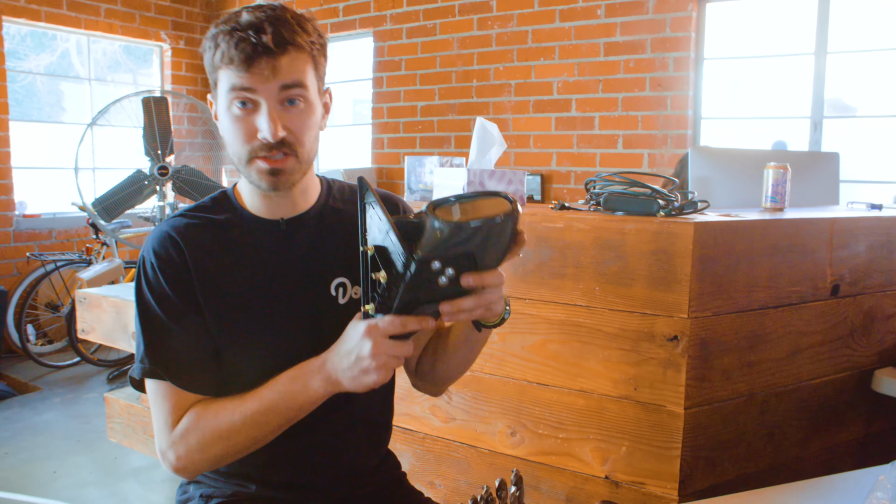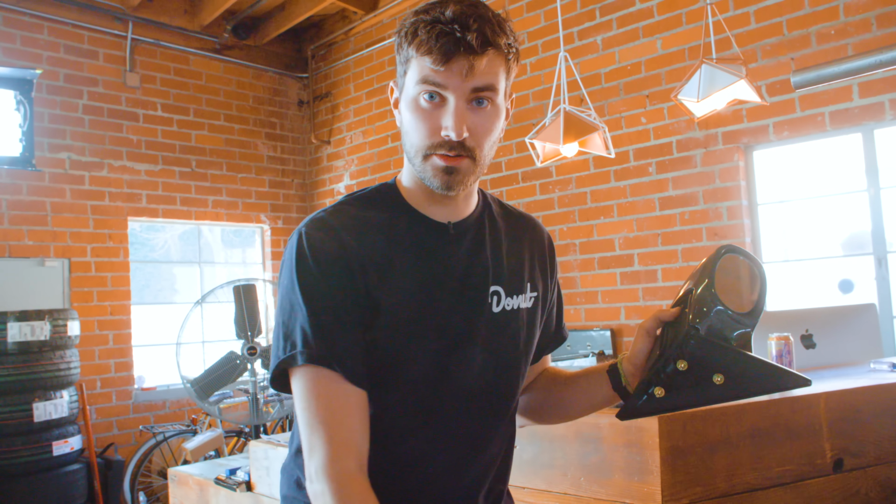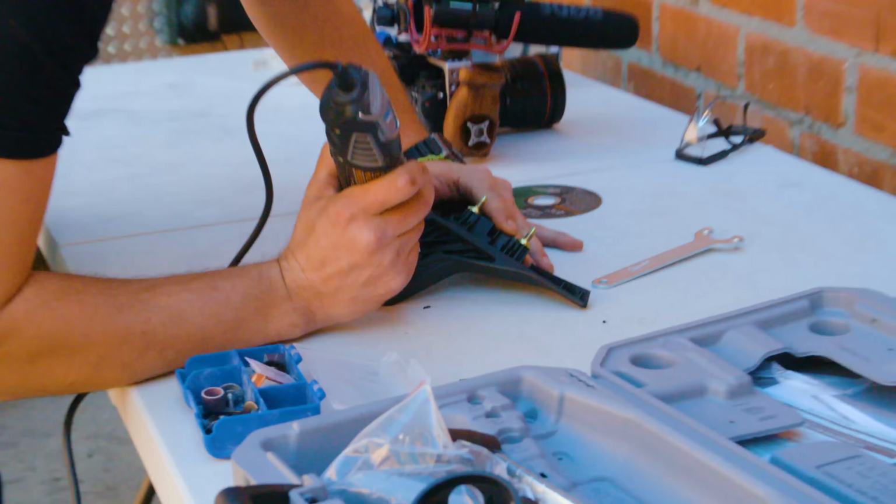See, look, this is okay. This is gonna be all right. Yeah. So we're done with this one. This thing's ready to go on the car. But first, let's get the other mirror mounted to its base plate. That one's way off. Let's go to the Dremel.